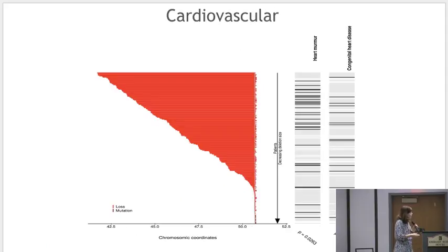Cardiovascular, the same. Look, heart murmur that I didn't analyze myself seems to be more common among those that have large deletions. There are a few with small. It is significant, although not very, very significant. And congenital heart defects, mostly large, but you see that there is one here with a small. So with this one, we cannot conclude.